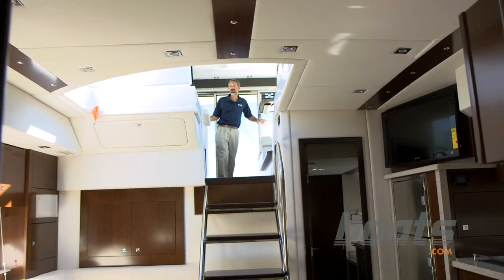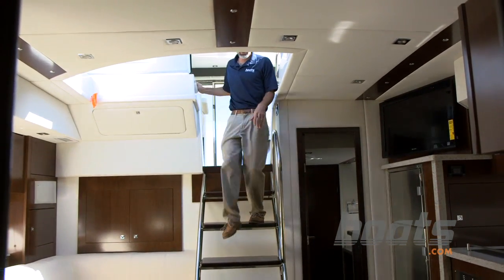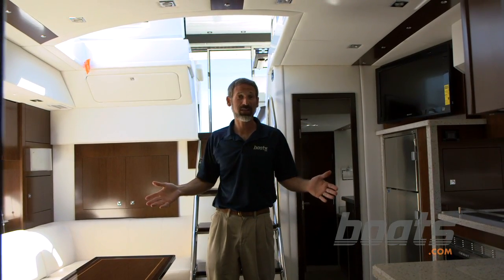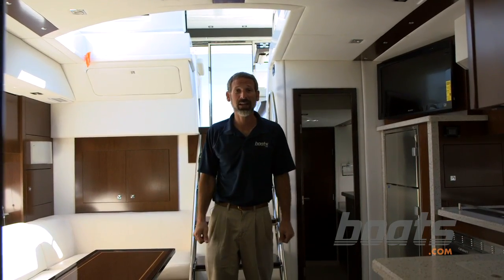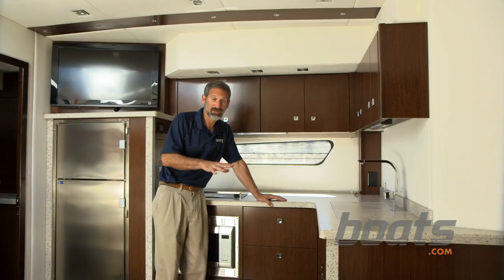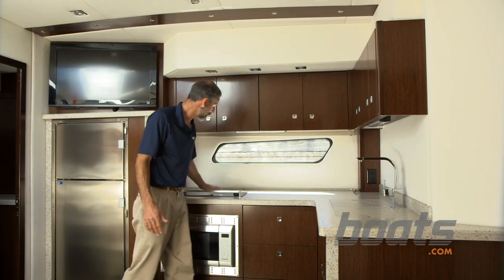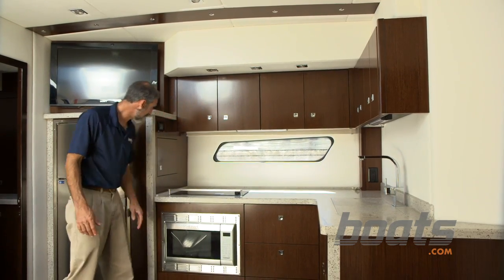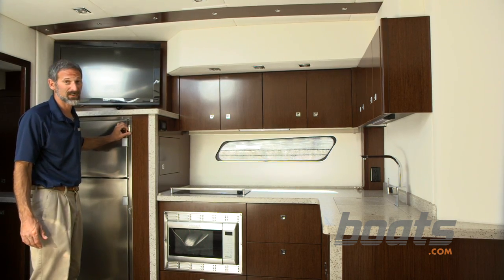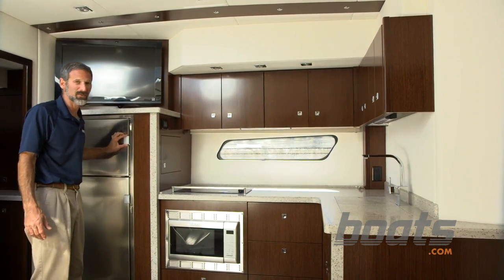You do have a wet bar in the upper salon, but if you want to get to the real galley, come down here to the lower cabin. Now let me ask you, how many boats can you get on, walk down into the lower cabin, and have enough space to do jumping jacks? And when I say this boat has a full galley, I mean a full galley. There's a double sink, 2-burner stovetop, microwave oven, and an upright refrigerator and freezer with aircraft locking latches. I love these, although I do wish these plastic latches were a little beefier.